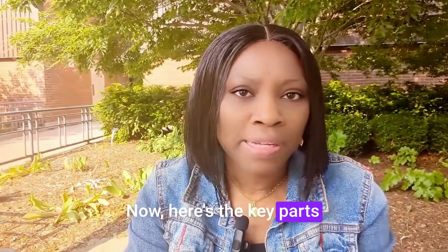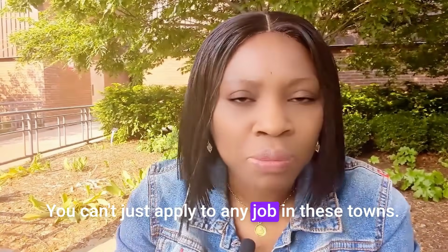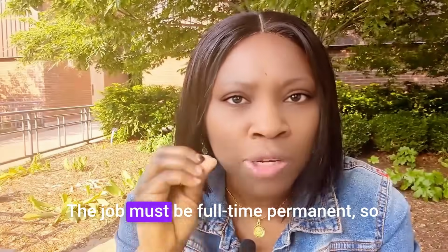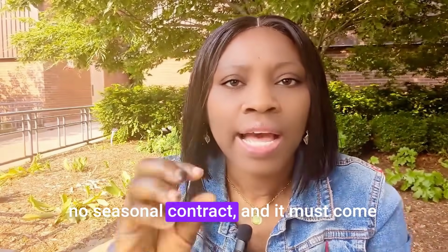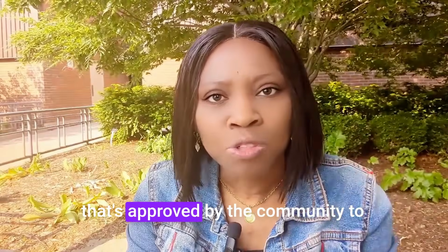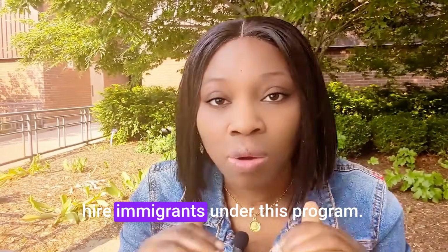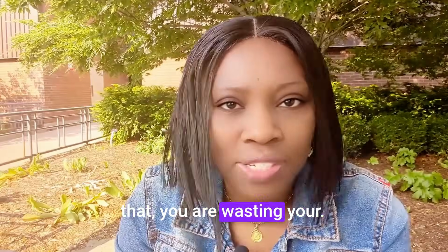Now here's the key part that most people don't know. You can't just apply to any job in these towns. The job must be full-time, permanent, so no seasonal contract, and it must come from a designated employer, someone that is approved by the community to hire immigrants under this program. If the employer is not on that list, you're wasting your time.